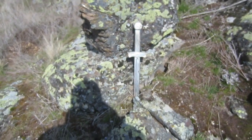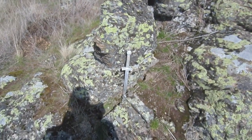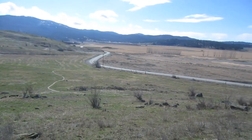From last time, it's the sword, but it moved. A lot of little birds.